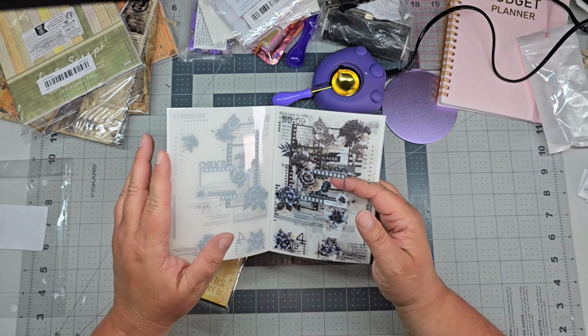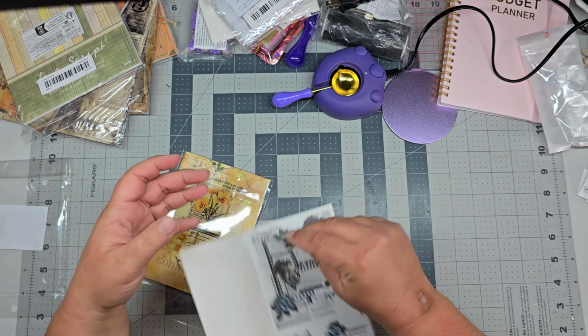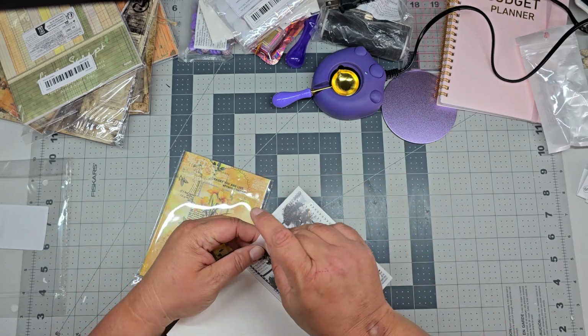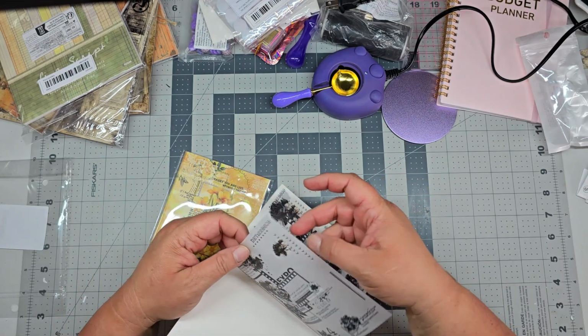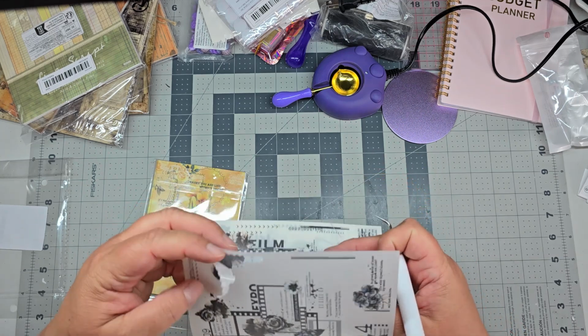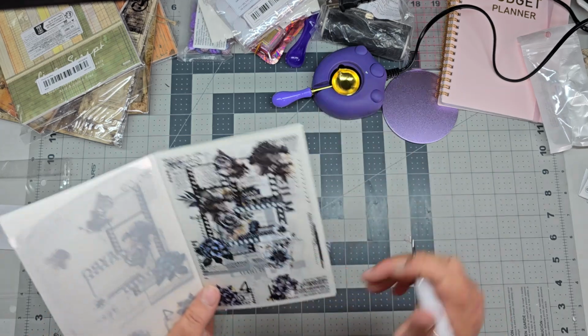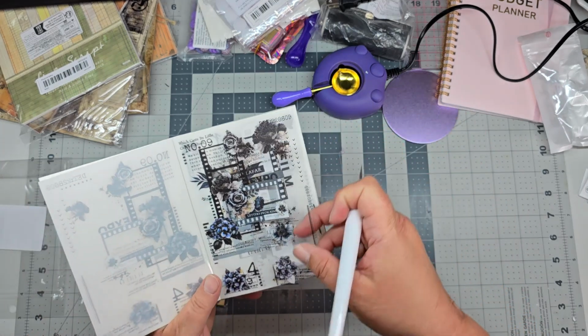Now, they're all even. What makes these really cool is they're actually cut. So you don't have to cut these. That's what I like about them the most. That's what you have. That's your washi. And then this is your PET, which are also cut.